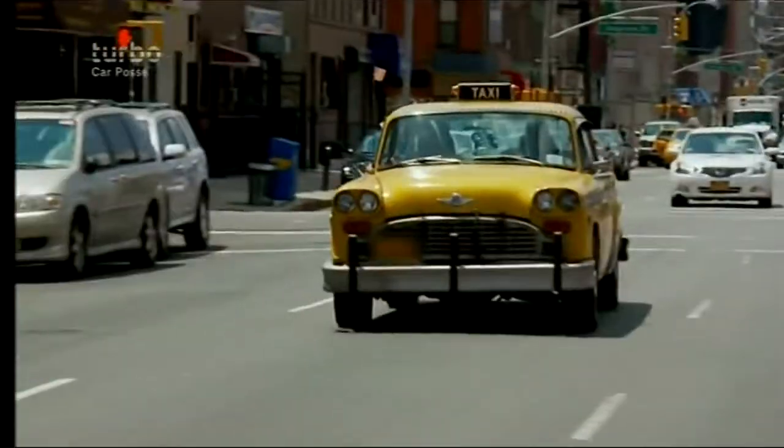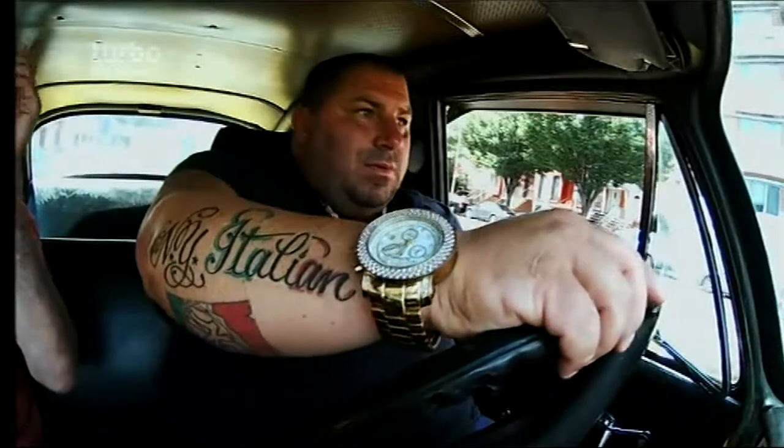Look at this. Tommy is a character. My first impression was, you know, with the gold chain and the kind of macho image that he's got, I was a little taken aback. But I could see by the way he treats the cars and drives that there's something good about him. I could picture me being a cab driver in one of these.